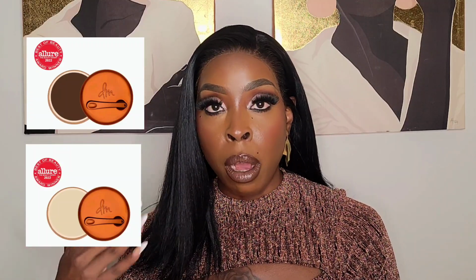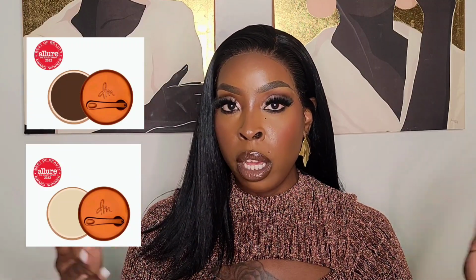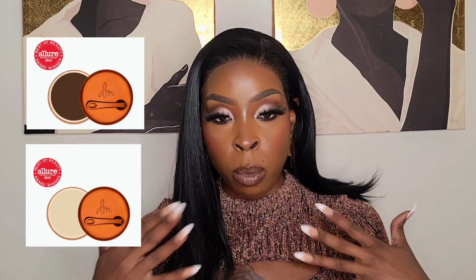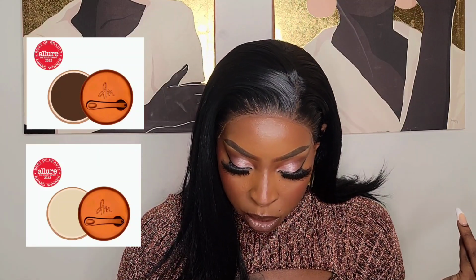It is a blurring balm powder. So I feel like it comes on like a cream or something like that, or like a balm rather. And then its finish is more powdery. So they do have a yummy blurring skin tint that starts from a universal color. So it's colorless and it's translucent. I think that's the one that I want to get because I want to use it as like a, I don't know if you use them as a primer. Let me see what you can use these for.